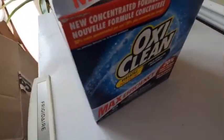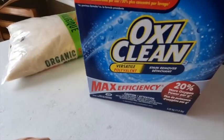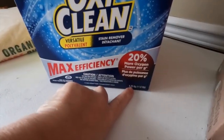Next, the big box of Oxi Clean. This thing is 11.5 pounds, 5.25 kilos. Now, we of course have well water. We're in the country. And I totally admit I've been slacking off when it comes to laundry, and I should have been using this for all the years we've been here. But I haven't bought any in a couple of years. That's a serious fail on my part. So I bought the Oxi Clean.